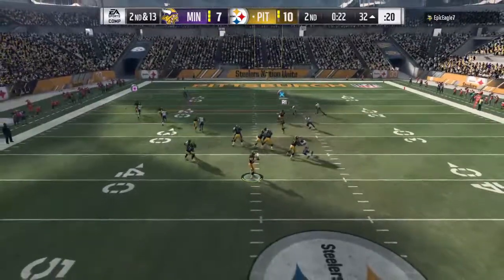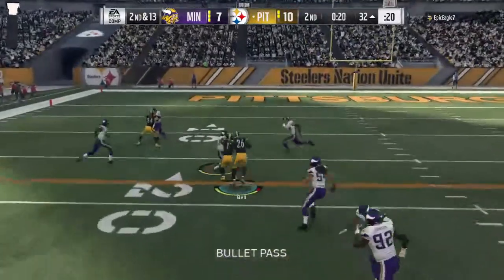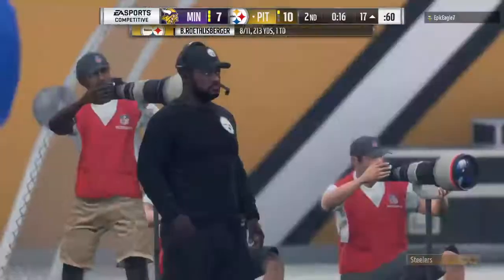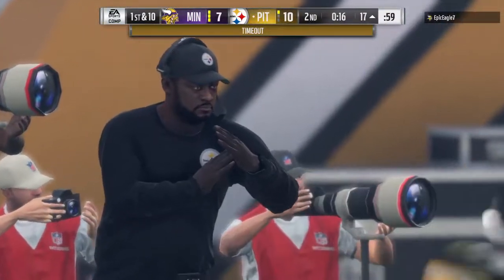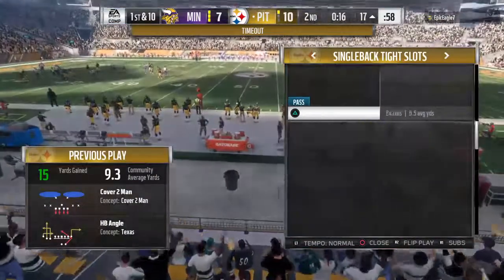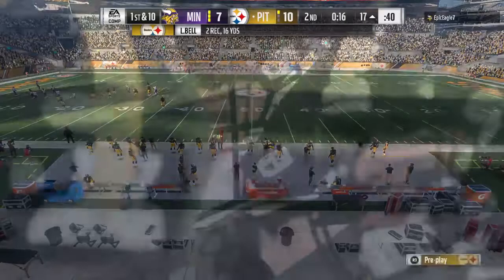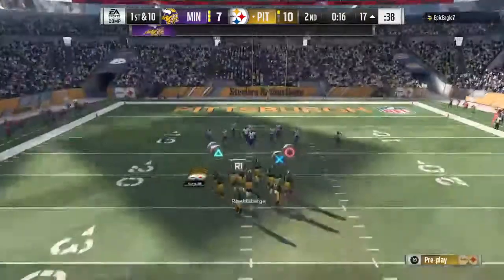On second down, here's Roethlisberger. Now he'll dump it underneath to his running back, complete. And inside the 20 before he's brought down. And now we won't see a play on first down. We're going to get a timeout instead as they stop it with 16 seconds to go in half number 1.